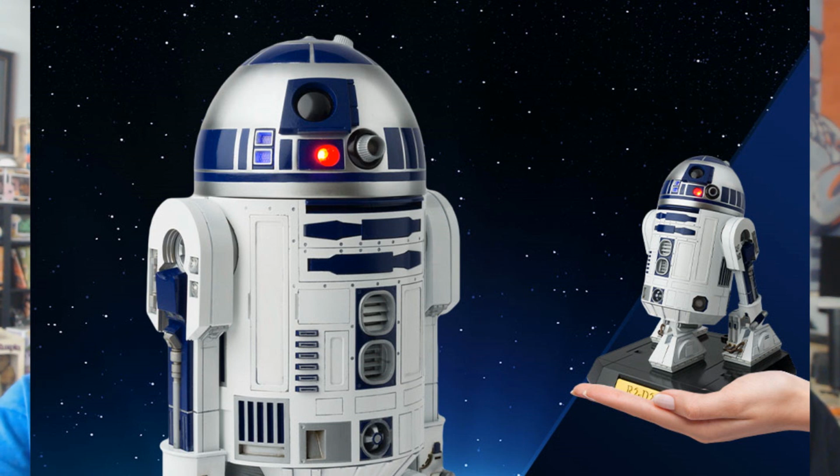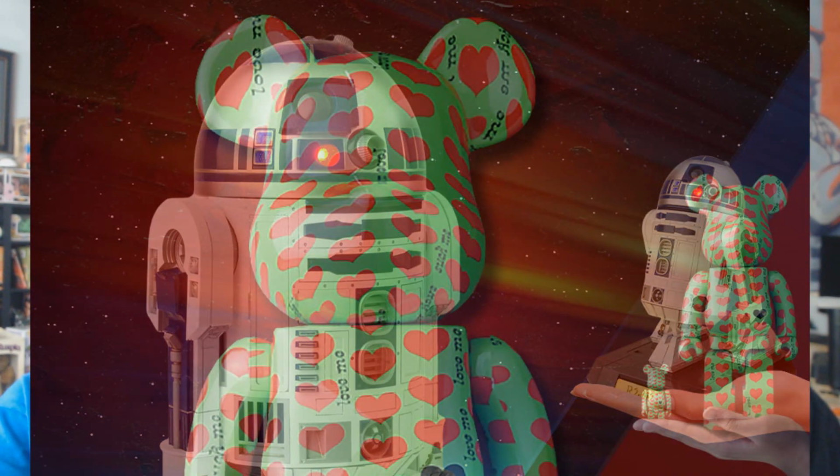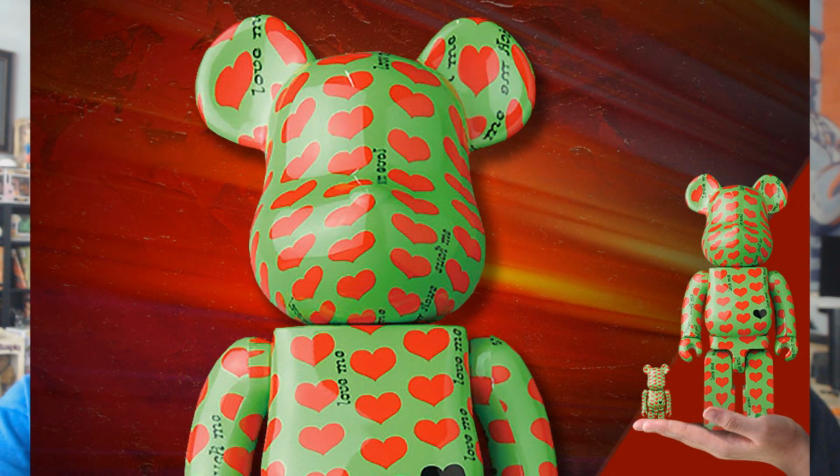I know that. And Bearbrick. Another one. Yeah, more Bearbrick, and this is called Green Heart. What does that say? Love me. Love me. So even though the hearts are red. Well, I know, because it's green in the background. You get both pieces. Oh, okay. 150.